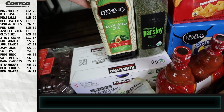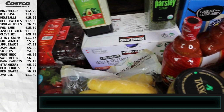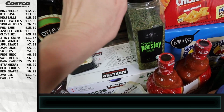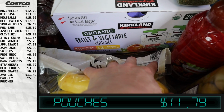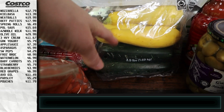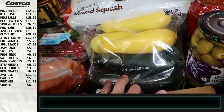All right, also we got some avocado oil, like I was saying with the olive oil. Needed some more avocado oil, so got some of that. Got some organic parsley because I use that in the ranch dressing. So I got some more, and we got some of these pouches because we needed some more. All right, we also got this mixed organic squash. So it's yellow squash and zucchini. And I think I'm gonna shred these up or something and put them in the freezer.